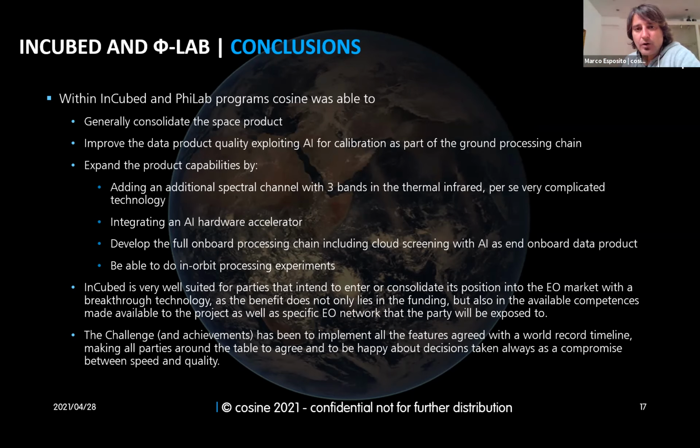So we now actually have a test lab in space running for us, for Esa, and for any partner that actually wants to do that. I would say that in my experience InCubed is very well suited for parties that want to enter the EO market, or want to consolidate their position, because, apart from funding, of course, which is very important, they also get the skills of Esa. There are many technical experts that you can use basically for free, because they are reviewing you or supporting you, but you also get access to the network. And Earth observation is a very big network. If you enter in this way, you actually get just in the center of mass of this network.